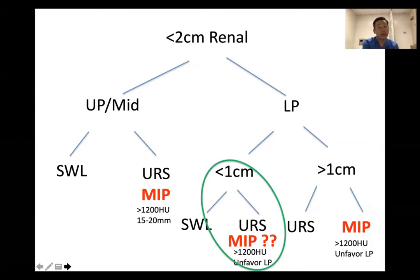Again, you might want to consider it if the stone is very hard or if the angle is very acute and unfavorable. This might be a situation to consider mini PCNL if the morbidity of the procedure is minimal.